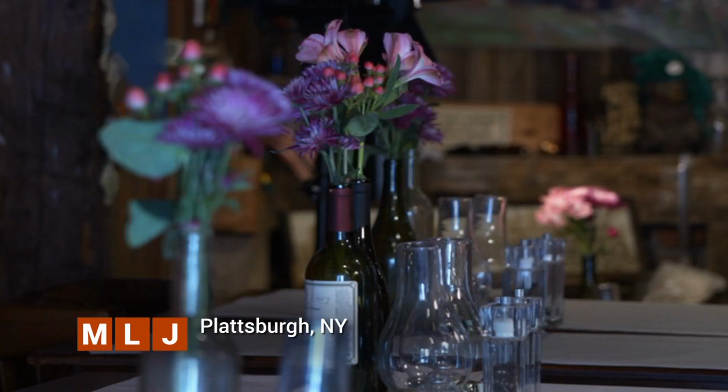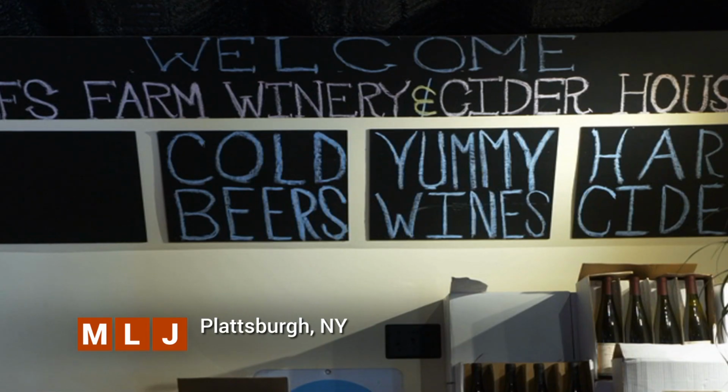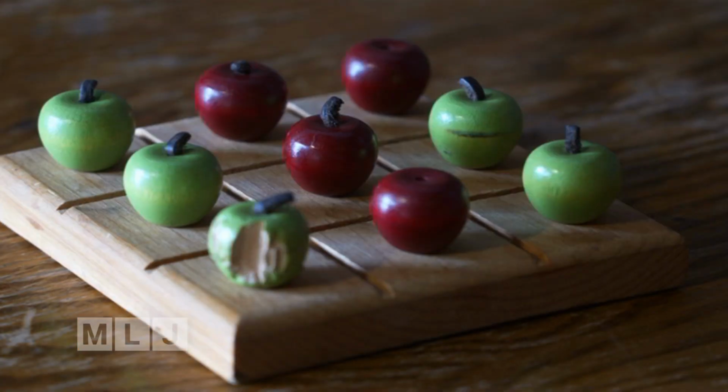Beer isn't the only beverage crafted in the area. Just north of the city is the quaint and cozy Eltz Farm Winery. This family affair is racking up awards for its amazing hard cider. We use 100% New York State apples. Most of them come within 20 miles from where we are right now.